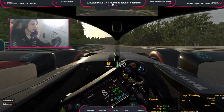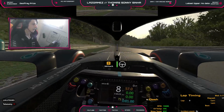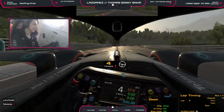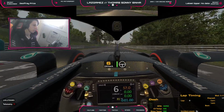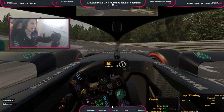Now I'm just going to flick it in. That was actually completely flat through there. And then up to the kink, also flat. Yep, easily flat. Braking now, 3rd gear for the right-hander. And getting on the power early as I dare. As we head up towards Karussell, this is the corner which is going to make me quiver. On the brakes, 2nd gear, and I've missed it.